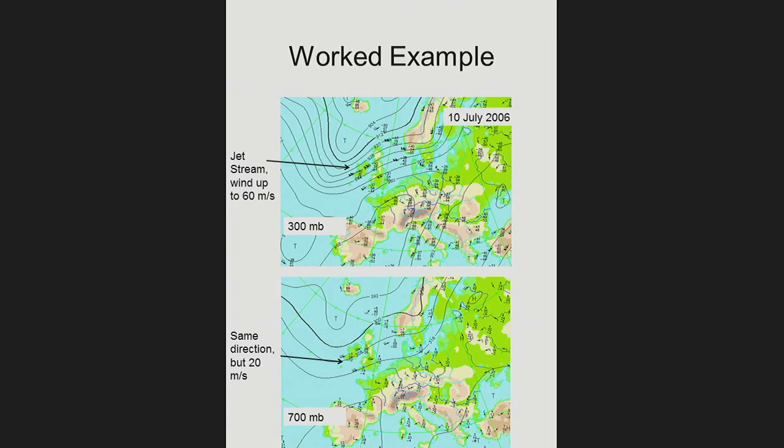So this is from a particular day. It's in July 2006, and here's our 300 and 700 millibar charts for this case. And as we saw, there are more lines on here, closer together. So the wind speed increases with height. And so at 300 millibars, we see this southwesterly jet stream over the UK, about 100 knot winds, up to 60 meters a second wind in that over Ireland here.